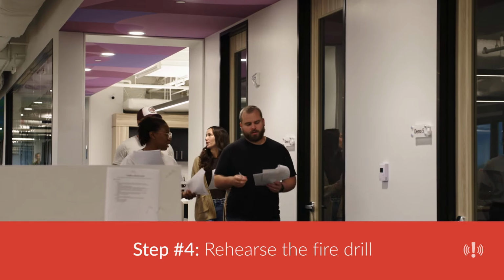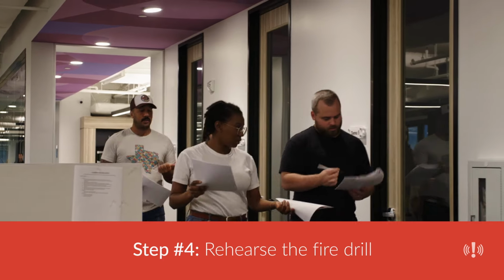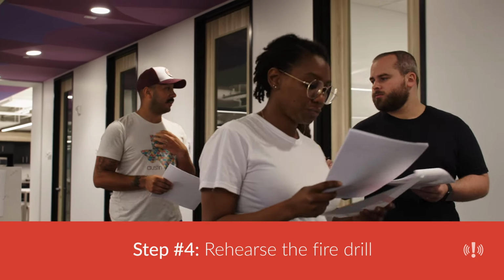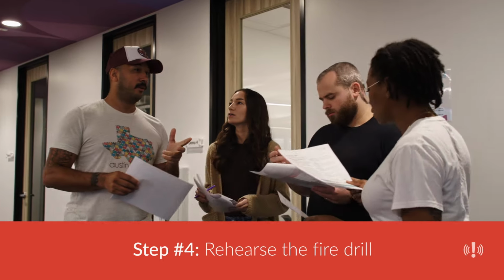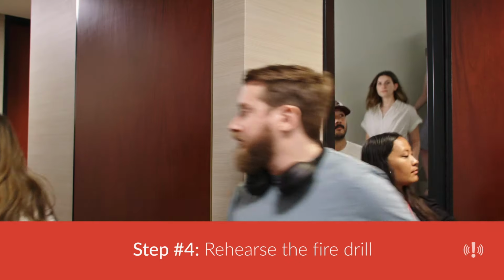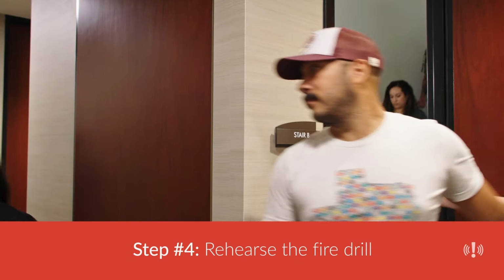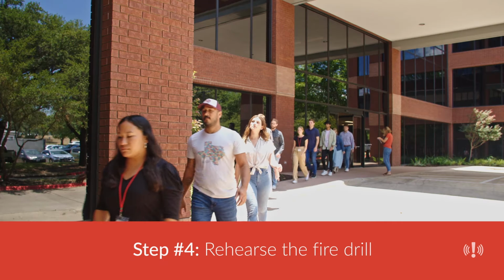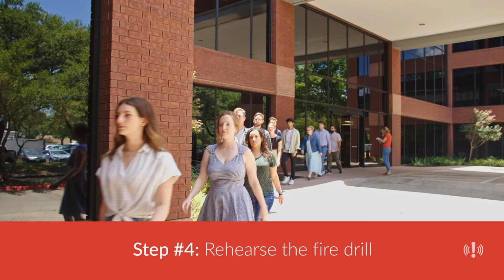After the fire team leaders understand their roles, they should physically walk through the fire drill step by step, so everyone has familiarity with evacuation routes. Next, you should conduct a full rehearsal with as many of your employees as possible. Large companies may favor doing this by building or by section to prevent business disruptions.